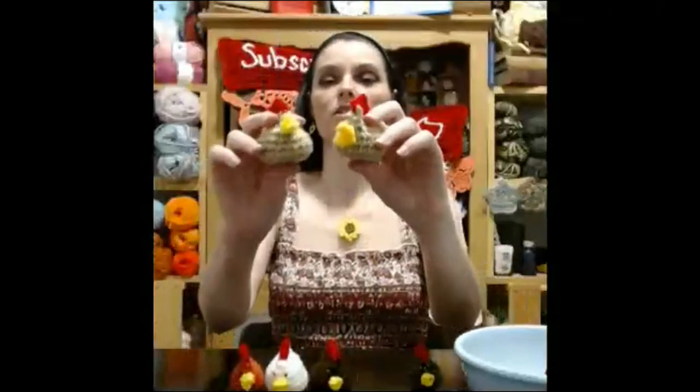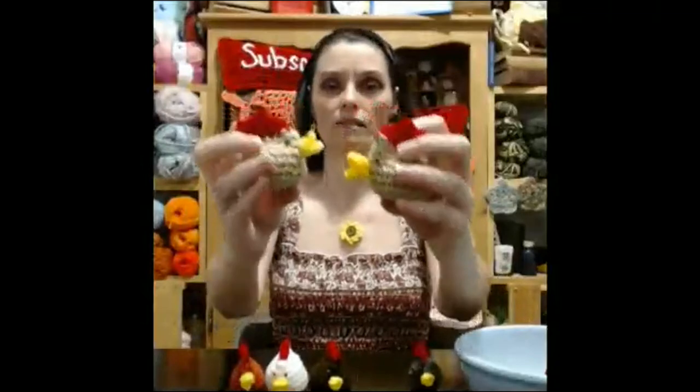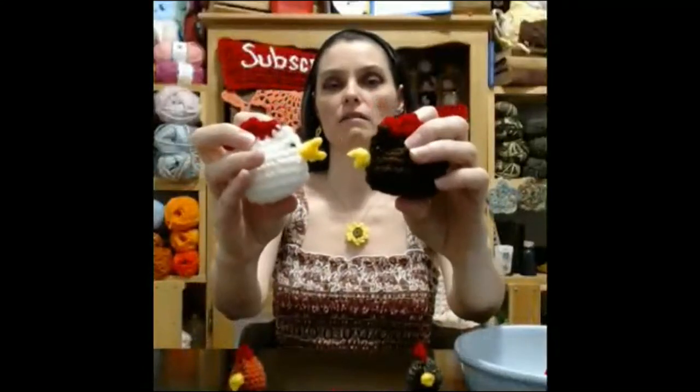So I've got two little light brown hens. And I've got a nice dark brown hen. I like how she turned out. My white hen, which was the first one I made. So I like that little girl. And then these two little ones tonight. This was made with slightly thinner yarn, so they're even smaller, which I kind of like. I think that's cute. So a little speckled hen and a little red hen. I like that. New little brood.